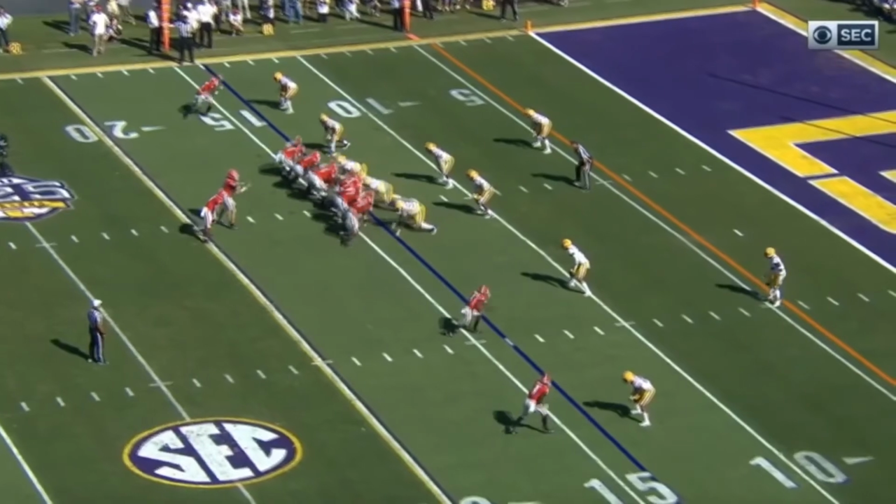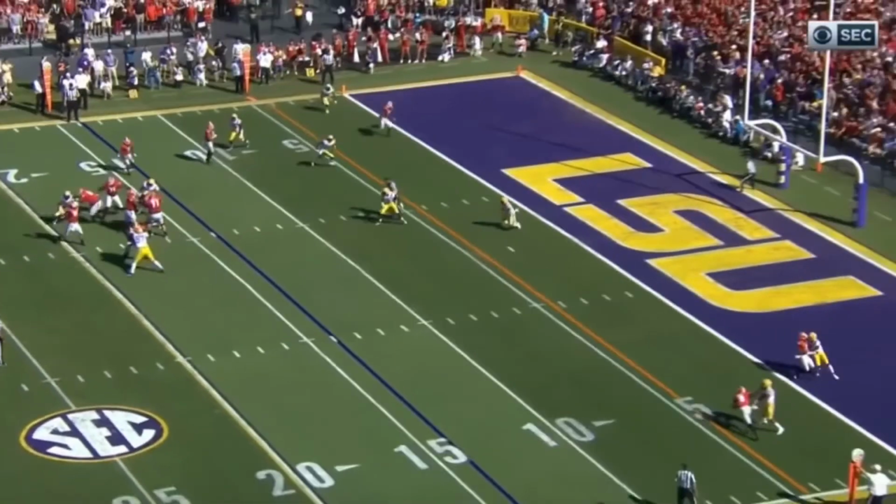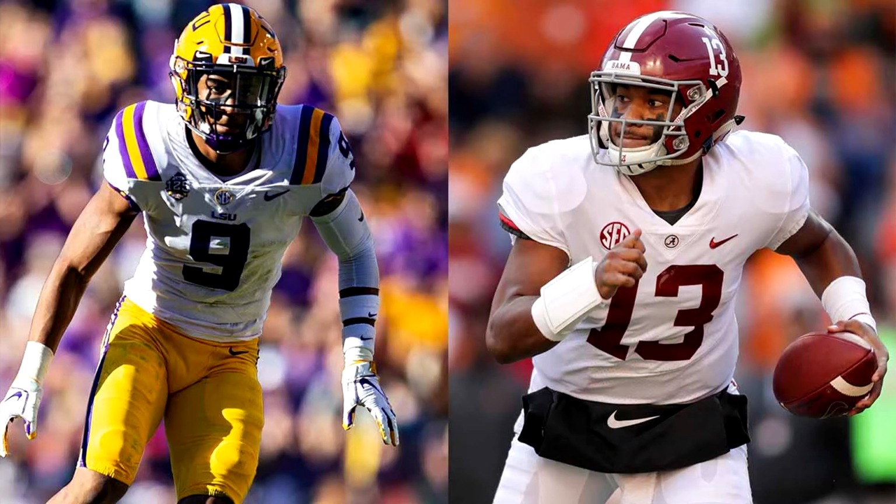Also, I'd just like to point out that LSU's nickel cornerback, or the guy who seems to be playing nickelback a lot, Kerry Vincent Jr., number 5, did a pretty solid job covering his guy in the slot on the right side of the field as well. So that's just something to point out. One last thing I'll say about that is that if Jerry Jeudy did something like that to Christian Fulton, Tua usually wouldn't miss that. So that's just something to think about.